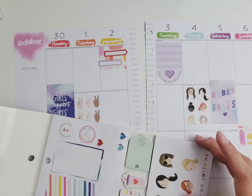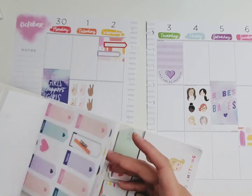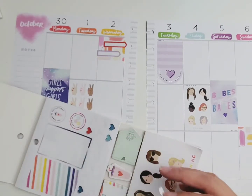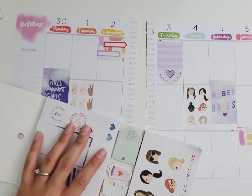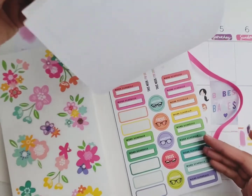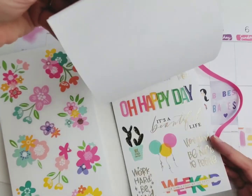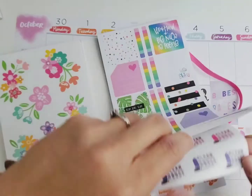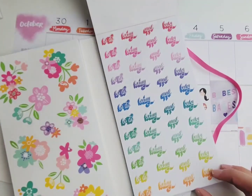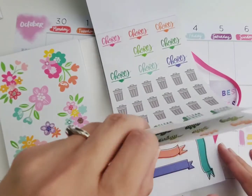Oh, I have an appointment. Why don't we use an appointment one? Do we have an appointment sticker? We don't. But we do in this big old fat giant mega sticker pack. I know that for sure. So let's find one. Okay. I could use... These appointment stickers don't exactly match.